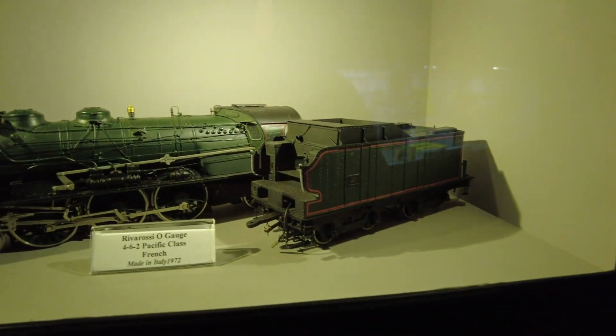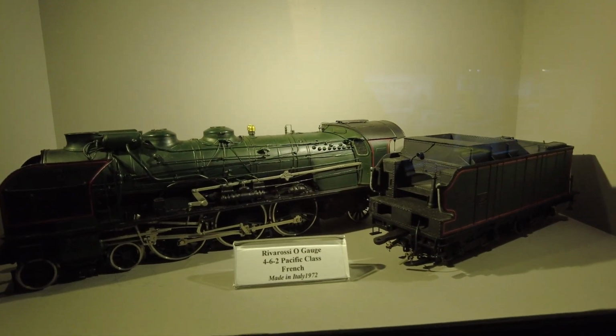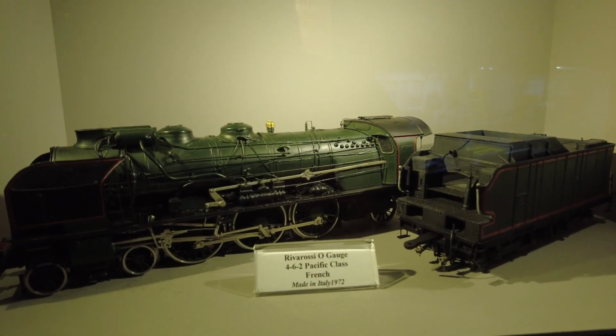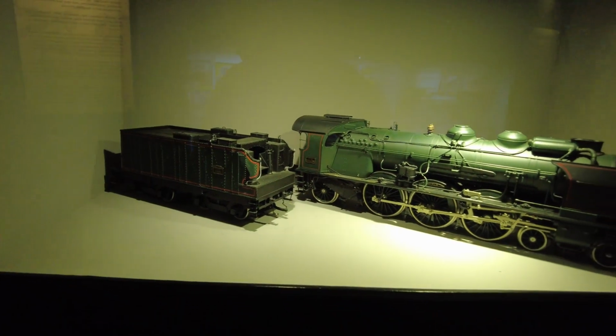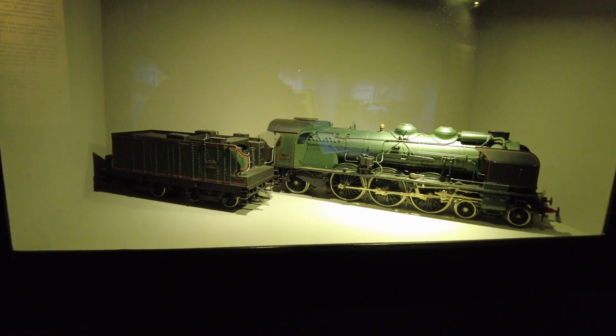Got a Rivarossi O gauge loco here. And I've just seen there's a window down the bottom here, and every now and again a train flies past, which is quite a nice touch. Yeah, very, very good. Another Rivarossi there. Let's just see if I catch that train again as it goes past. There it goes.